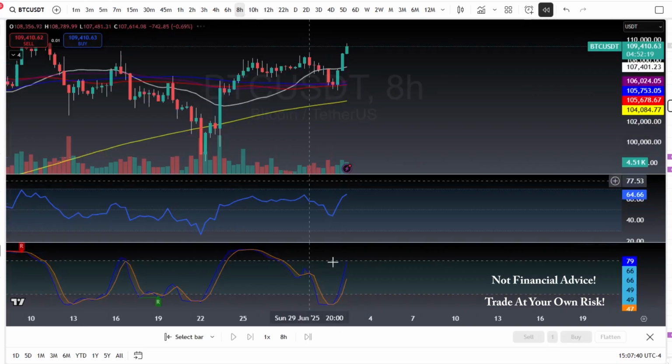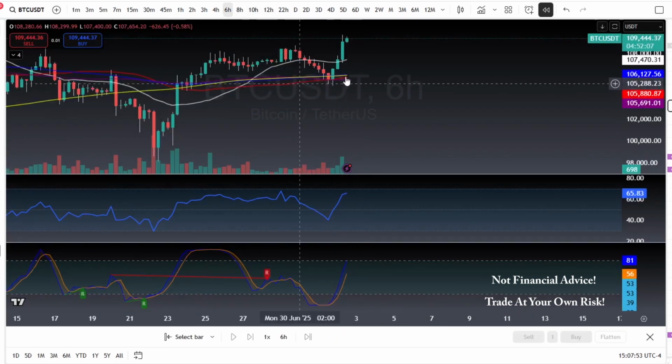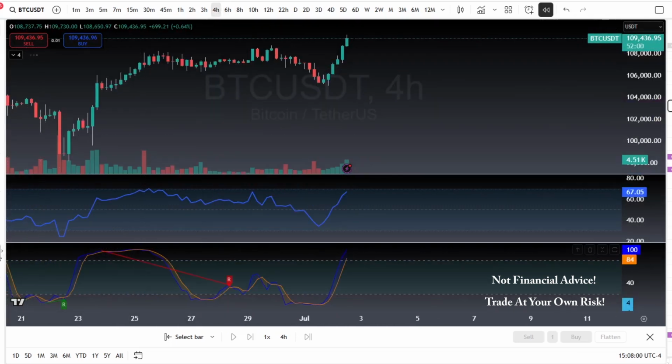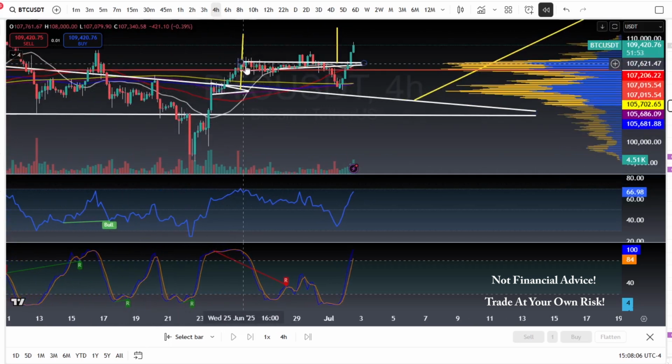On the 8 hour, the stochastics still have a lot of room to go up, and again we have one candle close, and hopefully soon a second candle above the 21 moving average. On the 6 hour here we have more room on the stochastic RSI to move up. Now on the 4-hour chart, this is where I have the flag, and as you can see, I have 2 flags happening here. This is the first flag that made most of the measured move.